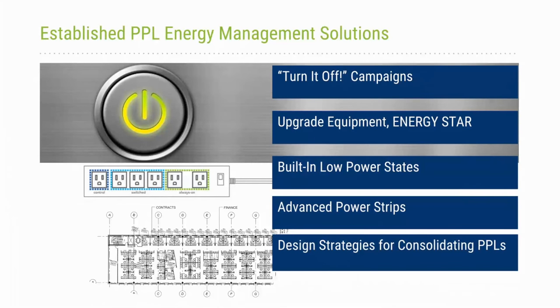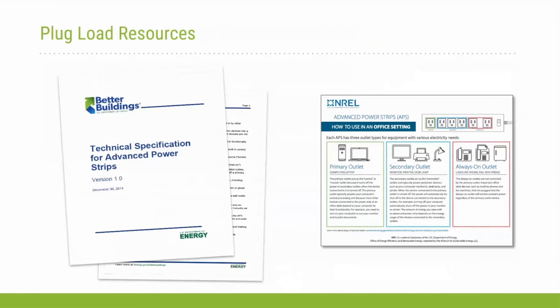So there's a lot of strategies for that to really consolidate how many plug loads you actually even have in a building. Okay, next slide.